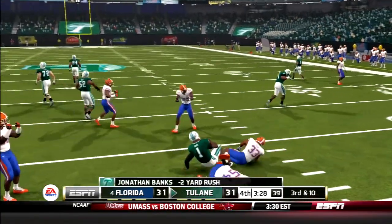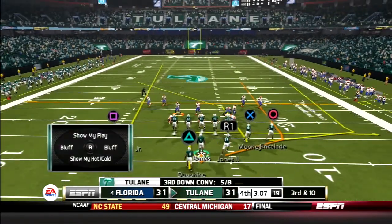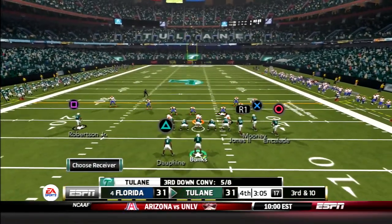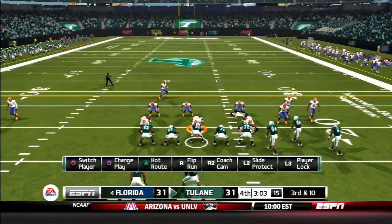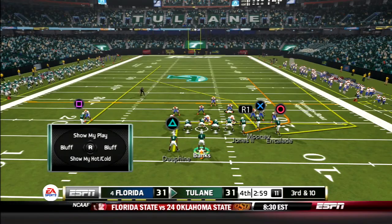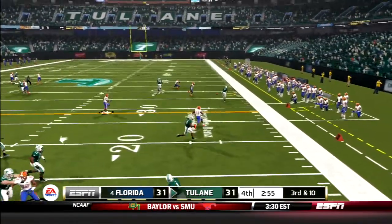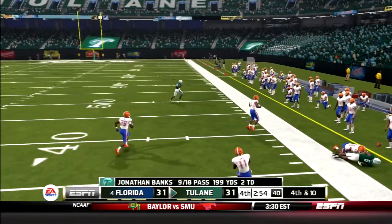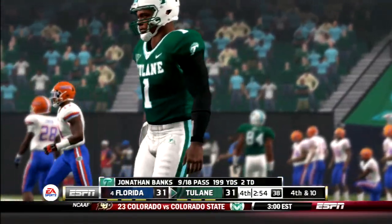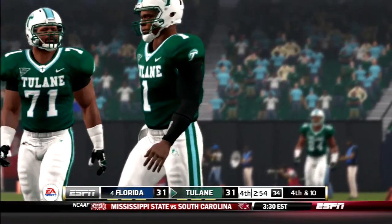And they hit him in the backfield. We've got third and 10. Ball on the 18-yard line. He tries to buy some time. Well, the defense stood tall there. Boy, the defense did what they had to do to get three and out and now get the offense back on the field.